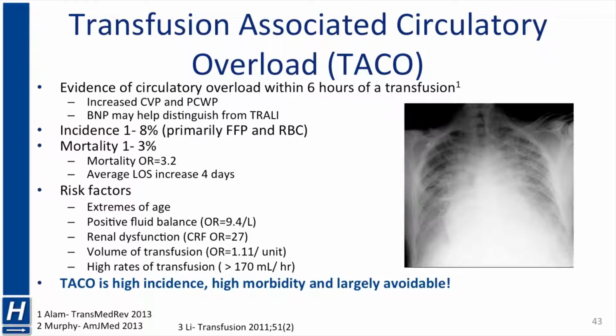So who is at risk for TACO? Because I think this is an important part of it, is prevention, prevention, prevention. Pretty easy to think about and well documented. The extremes of age, again, the very young or the very old, patients who have positive fluid balance, and our case study was a setup because he had gotten quite a bit of fluids in the perisurgical period and was mobilizing those. Renal dysfunction turns out to be a huge risk factor, and he did have some minor renal dysfunction.